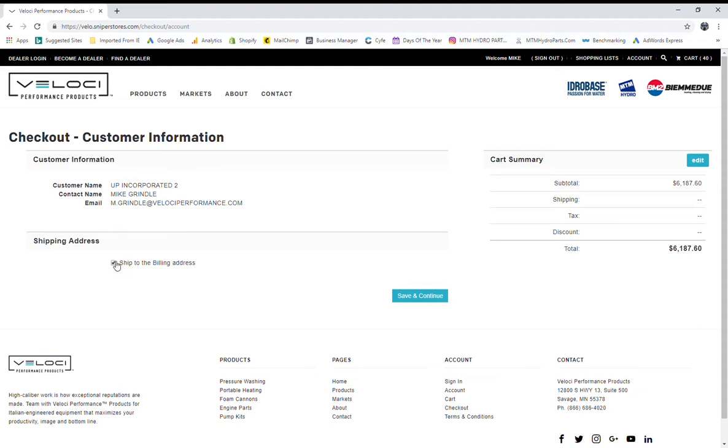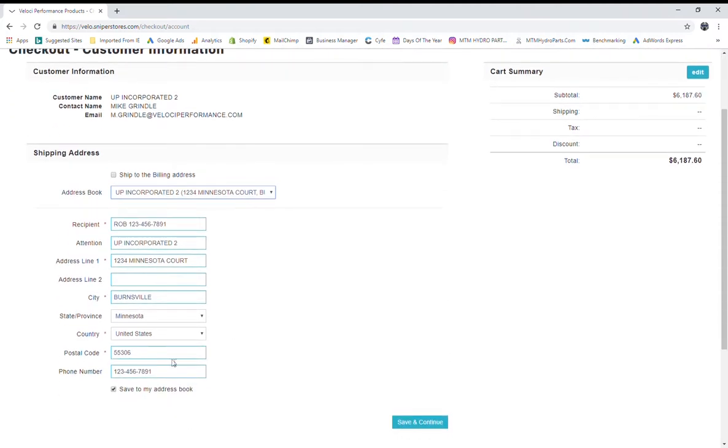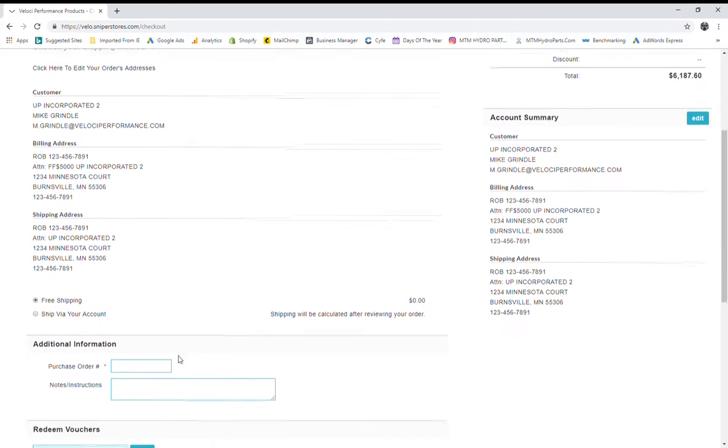I do not want it shipped to my billing address, so I'm going to select a different address, and I don't want to save it. I can see my order total up here. And I can see my customer information, my billing address, which is different in this case from my shipping address. And this order has qualified for my free freight level. In this case, I have free freight at $5,000, which my sales rep told me. So I have increased my order to $6,100 in order to achieve that, and that is automated.